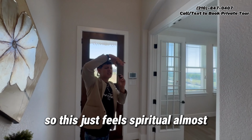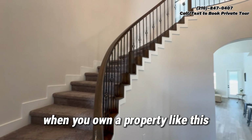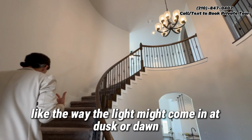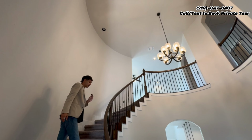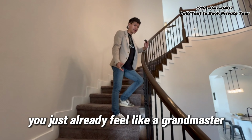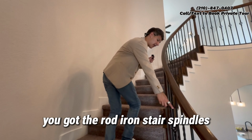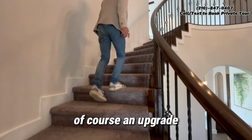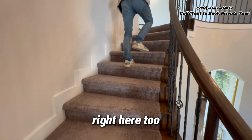So this just feels spiritual almost when you own a property like this. Like the way the light might come in at dusk or dawn might inspire you in a certain way. And then of course, even just coming up this spiral staircase, you just already feel like a grandmaster of whatever it is that you're gonna be a grandmaster at. You got the wrought iron stair spindles, of course, an upgrade. You got the nicely varnished and stained wooden rail right here too.